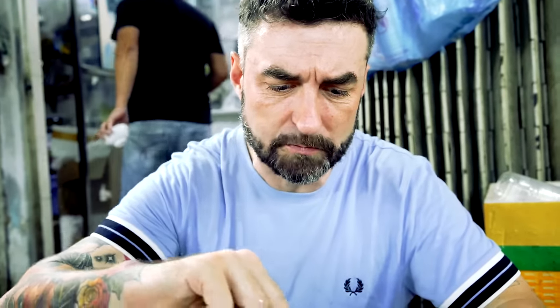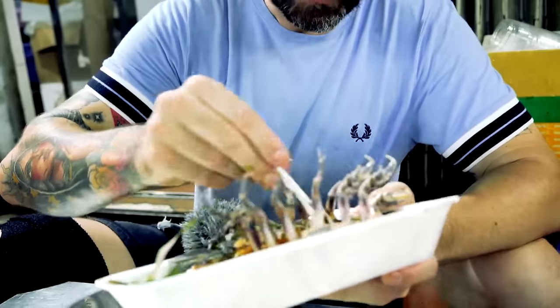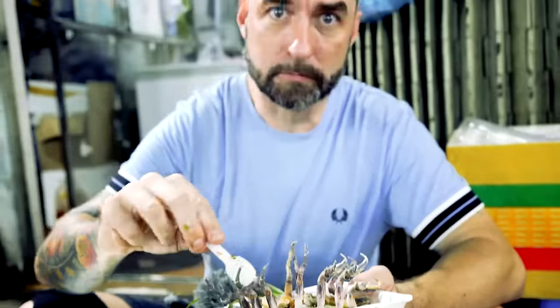It doesn't have the buttery sweetness of lobster or crab. It's much closer, I think, to a really soft steamed squid, like the flavor of a squid, of very, very subtle sea flavor, a little bit of salt, but almost no texture. It's smooth and creamy, unless you choke on a peanut, in which case it's a death trap. I think I'm just gonna eat this whole thing.